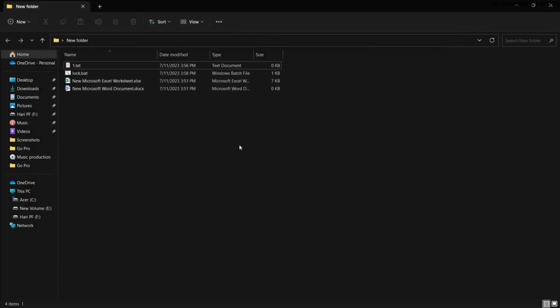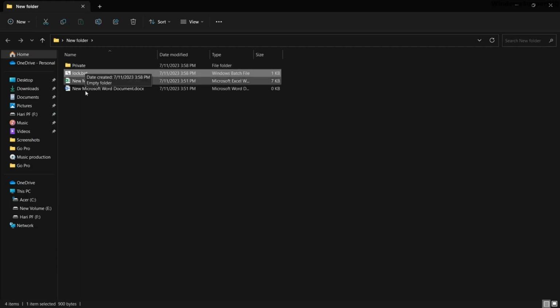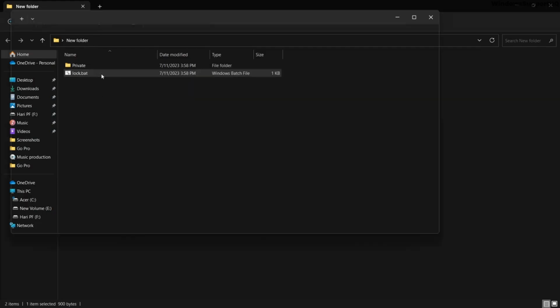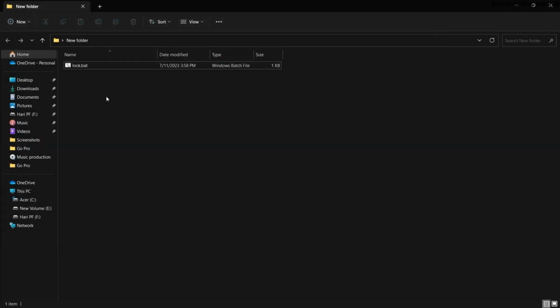and close it, and delete the notepad, and double click on the batch file, and you will see a private folder created here. Now you can move these files under private, and double click on the private again, and click Y, and now the folder is hidden.